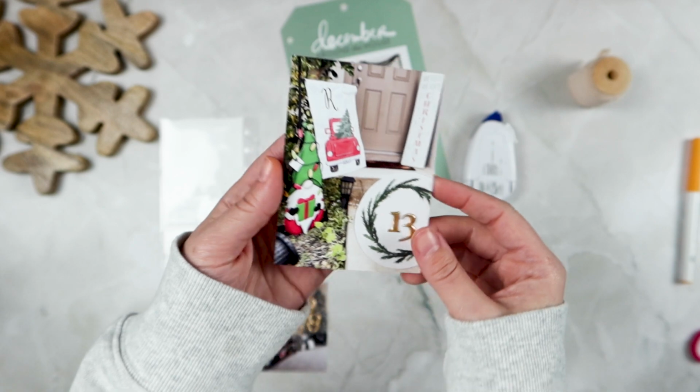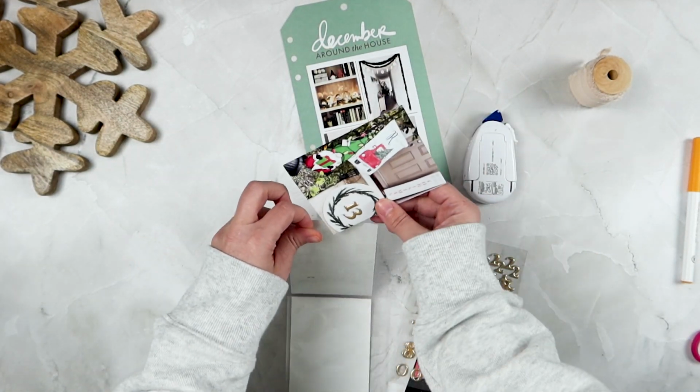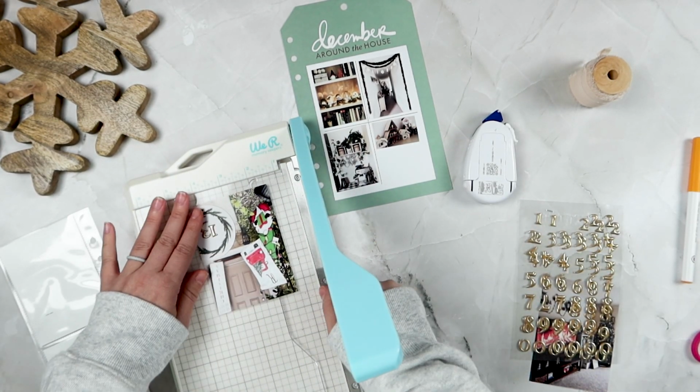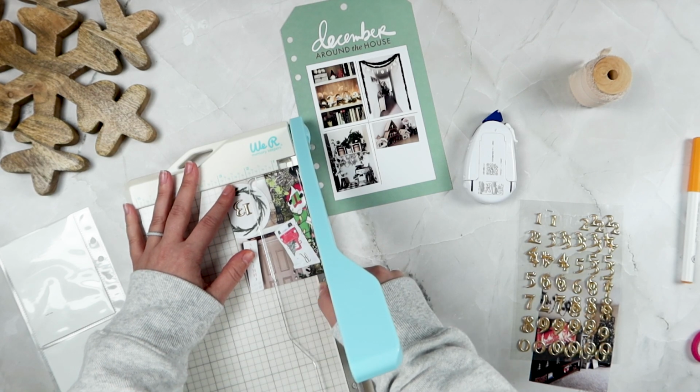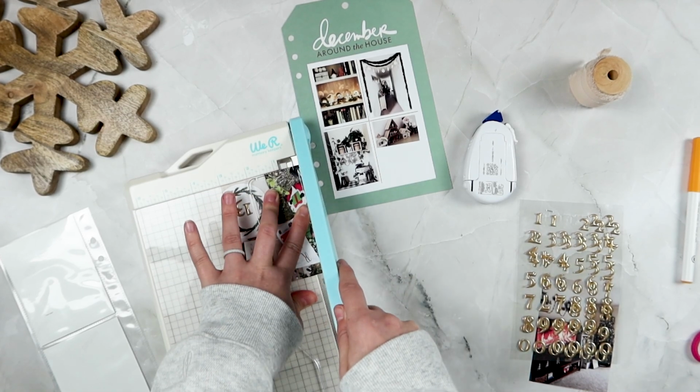So that will be kind of my card and my number. So I'm just going to tuck that right back in here. I'm going to trim a little bit more off of this one because it is a little bit snug in that page protector.